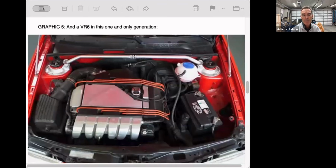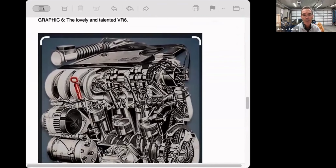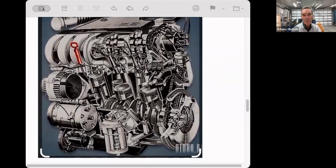It doesn't matter if you care anything about motors or mechanical bits, it's just a marvel of engineering. Like Steve said, it's basically the footprint of a 4-cylinder, but it's a V6. And it's so daggum tight. It's just fantastic. And it only lasted for the Golf during this particular generation.